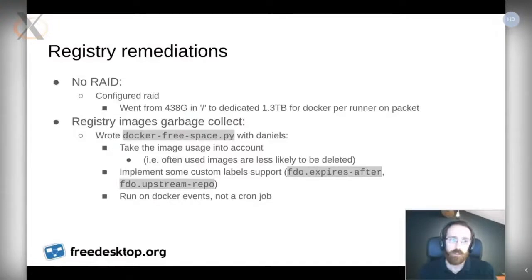And last but not least, we are running on Docker events, and it's not a cron job anymore. The interest is that with the cron job that we had previously, we had to do a lot of manual intervention. Every now and then, some runners were full, and we had to actually go there and free up some space manually. While if we run on Docker events, whenever you start a CI job, it checks the disk space and runs the tools if it needs to.